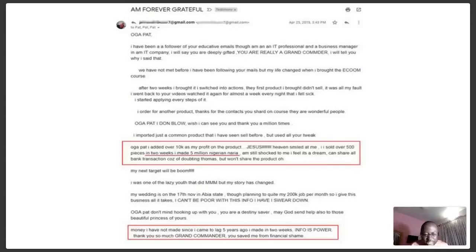And then he said something again that touched me. He said, "Money that I've not made since I came to Lagos 5 years ago, I made in 2 weeks. Info is power. Thank you so much, Grand Commander. You saved me from financial mess." And I talked about him now getting married. Getting married in October, and he has invited me. All right. You can do this.